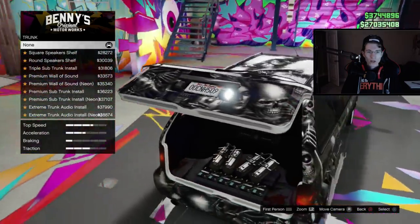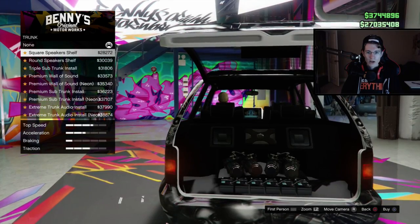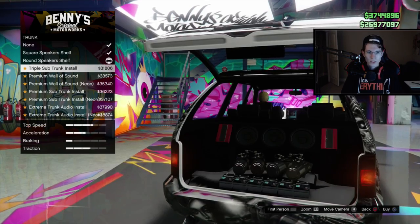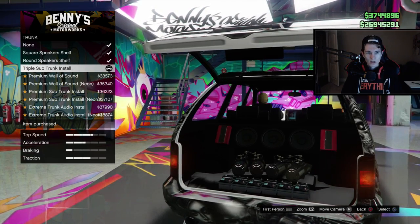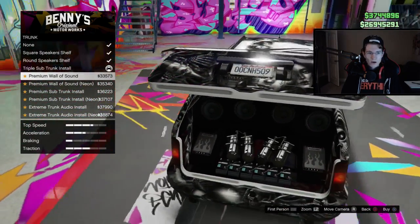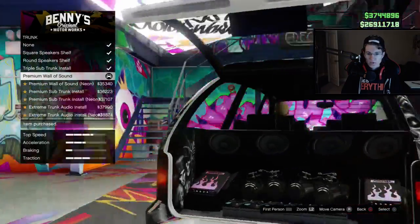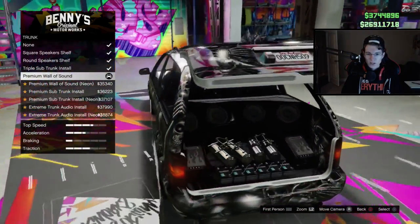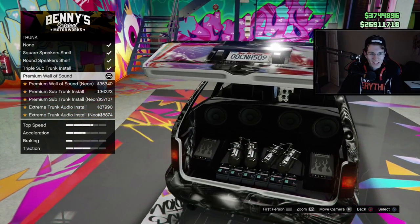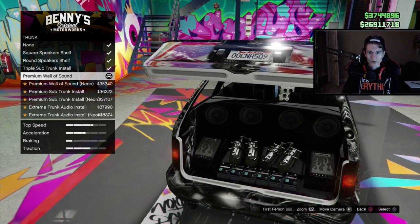Trunk. Ooh, so there's a lot of options in the trunk, as you can clearly see here. We've got the square speaker shelf, the round speaker shelf, the triple sub trunk install, the premium wall of sound. Oh, look at that. That is sick. Okay. Trunk's done. Oh, man. This would be cool. Daredevil would be proud. What does that say? Punisher? Puncher. It says Puncher. Dang it. I was going to say, if that says freaking Punisher, that would be awesome. To match like the skulls. That would be so cool.